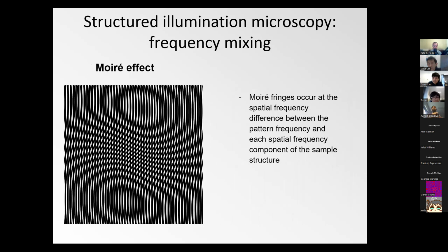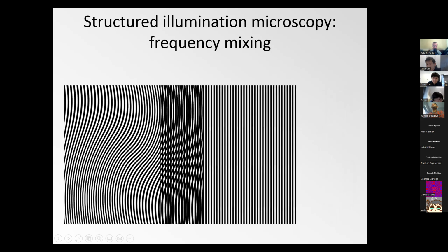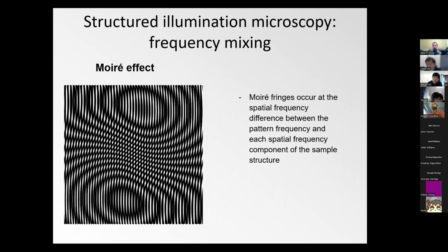So one can construct the argument that, given that some of these frequencies have been down-converted and made more coarse, or the structures in real space made more coarse, you might be able to observe them with a microscope. And with the knowledge of the illumination pattern, if you know precisely what frequency, what pattern vector, and what phases it has, you may be able to reconstruct what the sample has been. This is, at the heart, the idea of structured illumination microscopy.